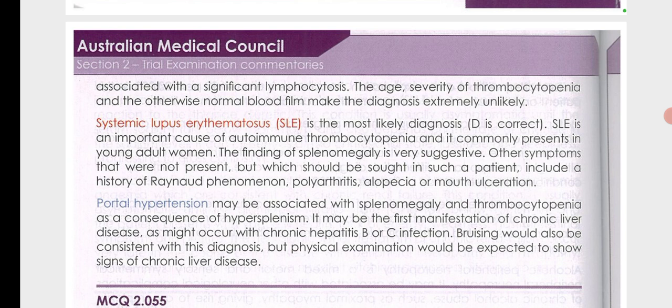SLE is the most likely diagnosis. SLE is an important cause of autoimmune thrombocytopenia and is commonly present in young adult women. The finding of splenomegaly is very suggestive. Other symptoms that were not present but which should be sought in such a patient include Raynaud phenomenon, polyarthritis, alopecia, or mouth ulceration.